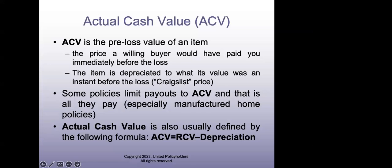As we discussed, read your policy. They're not commodities. Don't assume two policies are the same, because some policies do limit payouts to actual cash value, which is more, in my opinion, an indemnity measure.